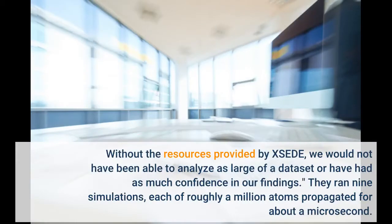Without the resources provided by XSEDE, we would not have been able to analyze as large of a dataset or have had as much confidence in our findings. They ran 9 simulations, each of roughly 1 million atoms propagated for about a microsecond.